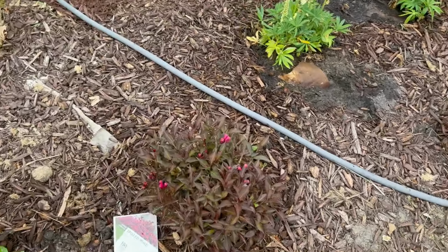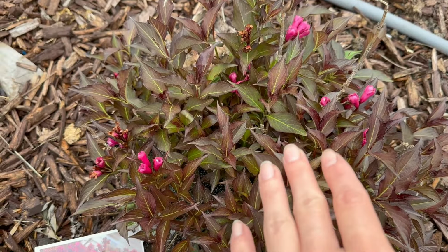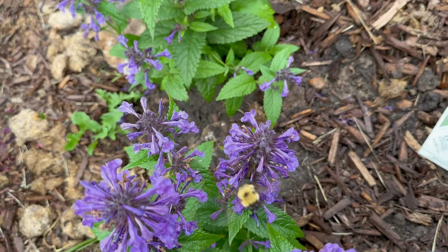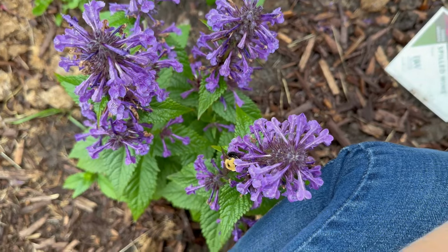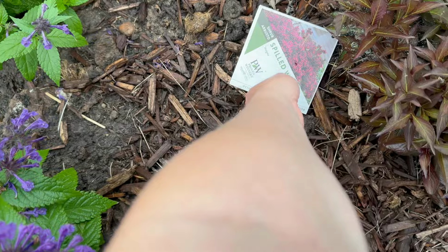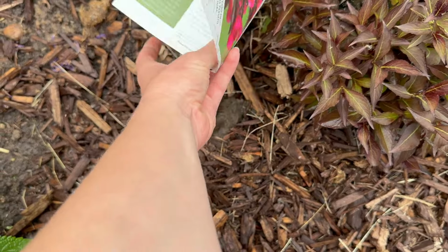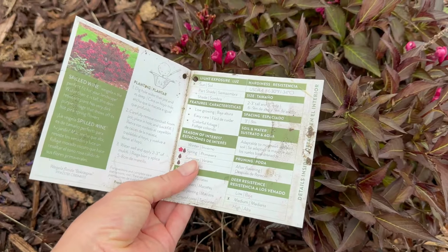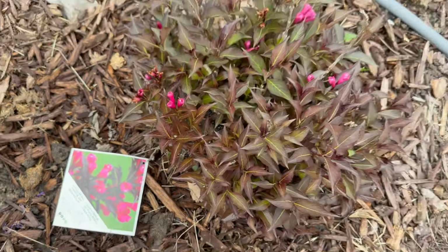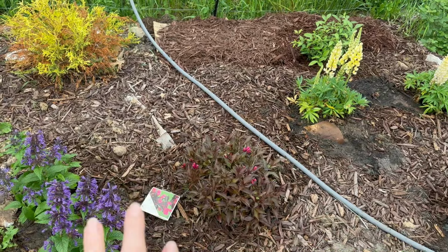Here is the spilled wine Weigelia. I am so excited about this one. Oh, you guys, there's a bumblebee. I love that. So, yeah, spilled wine is going to be so pretty. Give it a few years to really fill in. Zones 4 through 8, 2 to 3 feet tall and 3 feet wide. I think that will be so pretty, just kind of like this low mounding shrub.